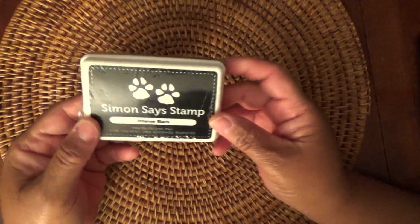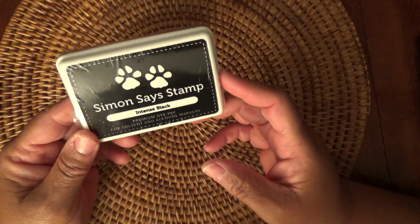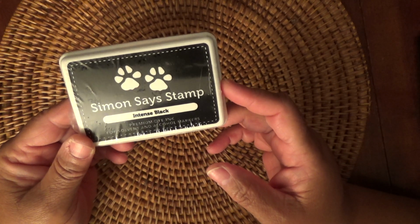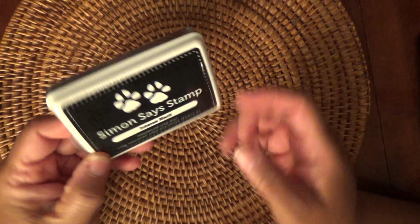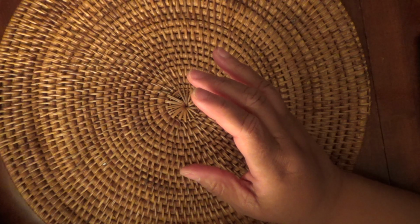And then I purchased the Intense Black by Simon Says Stamp. I heard this was really good. It's premium dye ink. It also specifically says that it's for alcohol markers. So excited to try that.